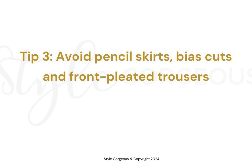So that's tip 3, avoid pencil skirts, bias cut skirts, and trousers with pleats at the front. Now, this next tip highlights the aspect of your body shape styling that you are most likely to be overlooking. This is a body shape technique that I learned through the pure hard-won experience of dressing my own figure. Most stylists are not the bigger at the bottom shape, and many of them will say that this particular aspect of an outfit is fine.